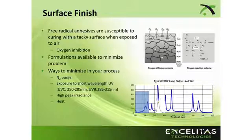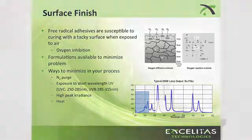Now, there are some specific formulations available that help to minimize the tacky surface, but there's also ways within the curing process that you can help to minimize the tacky surface and help to get a nice hard surface finish. So there's things like a nitrogen purge can be used where you eliminate oxygen, and that is one way to get a very nice hard finish. Things like high picoradiance or heat are other ways that you might help to get a strong surface finish.